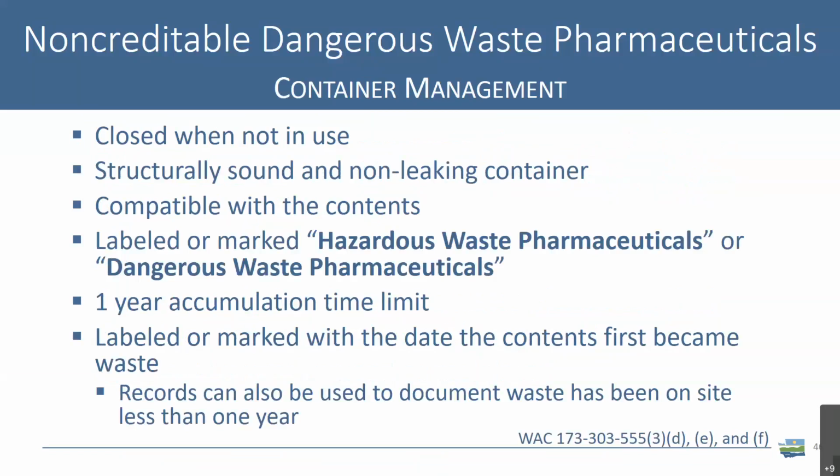Healthcare facilities must manage non-creditable dangerous waste pharmaceutical containers by keeping them closed and secured when not in use. They must be structurally sound and non-leaking, compatible with their contents, labeled or marked hazardous waste pharmaceuticals or dangerous waste pharmaceuticals. Non-creditable waste accumulation areas are not satellite accumulation areas. So healthcare facilities may accumulate non-creditable pharmaceuticals on site for up to 1 year.